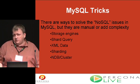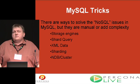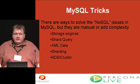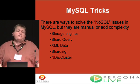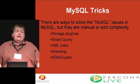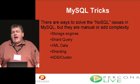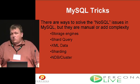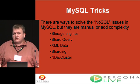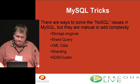You can do sharding, you can do cluster, but these are complex technologies, and a lot of the NoSQL solutions have really just tried to make it easy. So they've tried to eliminate the need to, hey, I need to go find another storage engine, I need to figure out the pros and cons, I need to implement it, I need to implement sharding, I need to figure out some hack or workaround. Certainly there are many ways to get that same result in MySQL, it's just that the level of work seems to be a lot higher.